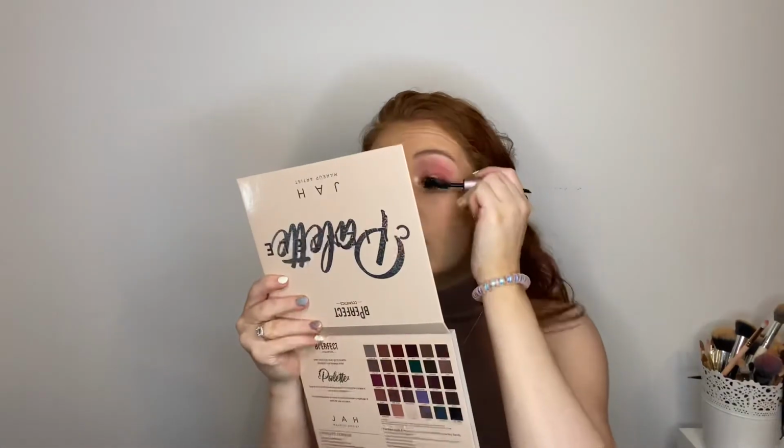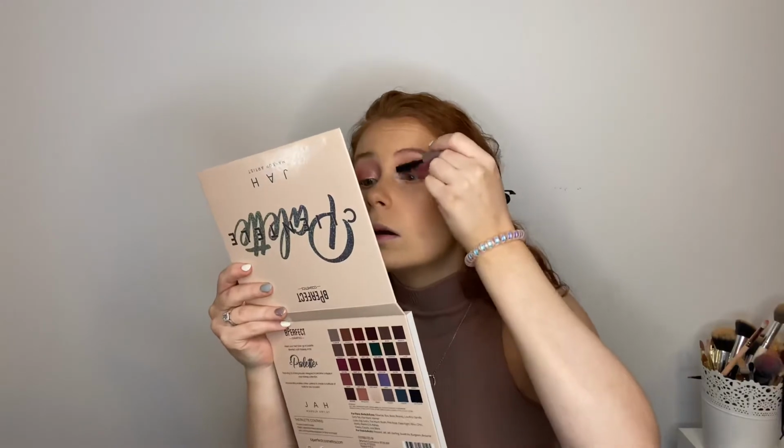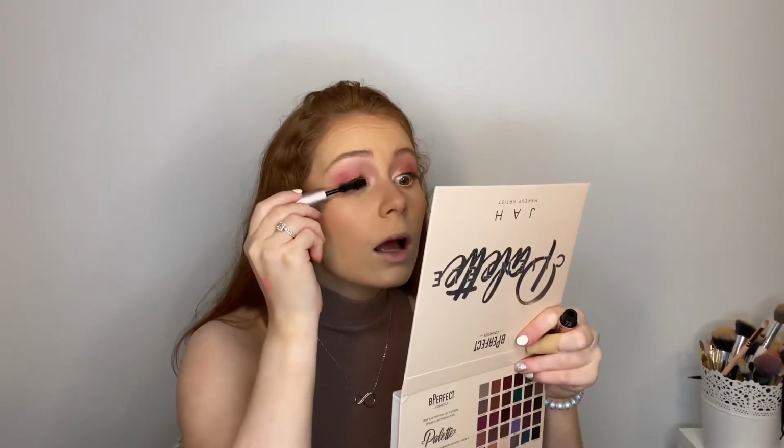The brush is really weird. It's not anything I'm used to. Do I have falsies on? That mascara is insane. New favorite mascara.